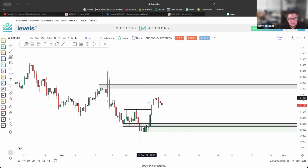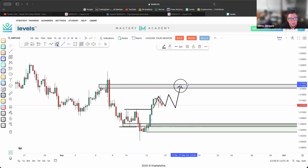Now, if this gets hit first, as soon as it touches this area right here, I'm going to drop down to that 1 minute, 5 minute setup, and I'm going to look for the exact same thing. Shoulder, head, change of character, boom. And I'm going to try to catch it and ride that down in this area.